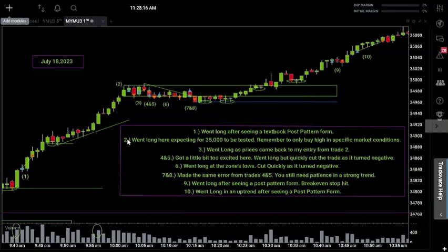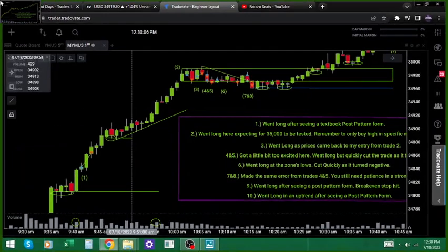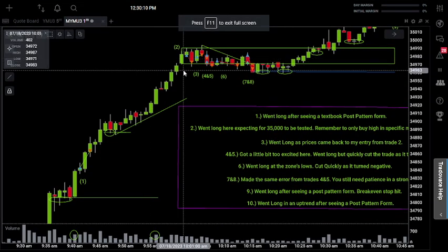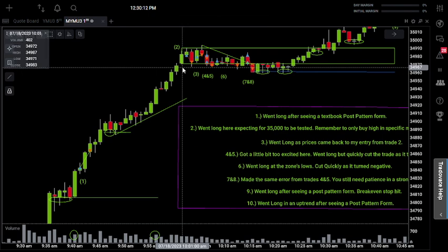So on trade 2, I went long here expecting 35,000 to be tested. Now I need to remember to only buy high in specific market conditions. Now this is what I mean. So trade 2 wasn't necessarily a post pattern. It was a variation of it, which I call a continuous bull spike.